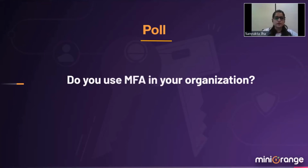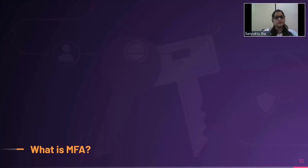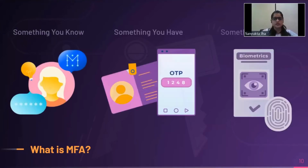Okay, I see the majority of you are not yet using multi-factor authentication in your organization. Let's just understand how it can actually help you to secure your Atlassian apps. One of the first steps of access control is the identification and authentication of users. Multi-factor authentication adds an additional layer of security to verify the identity of the users.